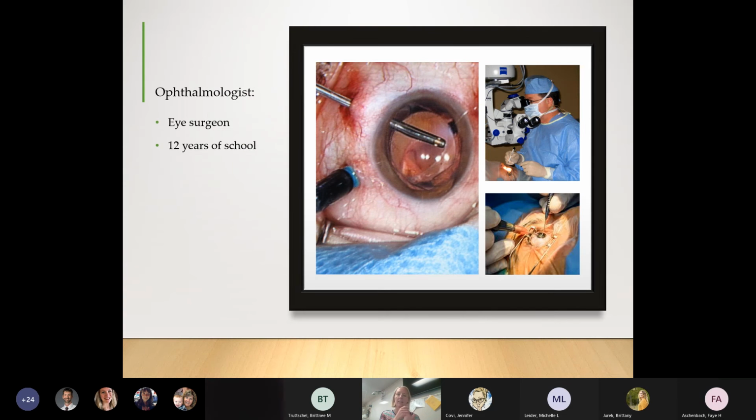So I think some of the employers, of course, are going to understand who we are, but I just wanted to provide some distinction about who is who in the eye care field, because our graduates can find themselves working with ophthalmology, working with optometry, or working in an optical setting. So just as a broad overview, an ophthalmologist is essentially an eye surgeon. So an eye surgeon does an undergrad degree, goes on to medical school, and then another 4 years to specialize specifically in surgery and care of the eye.